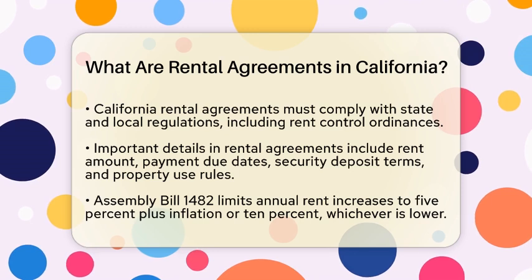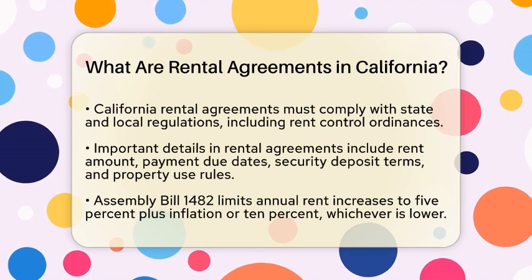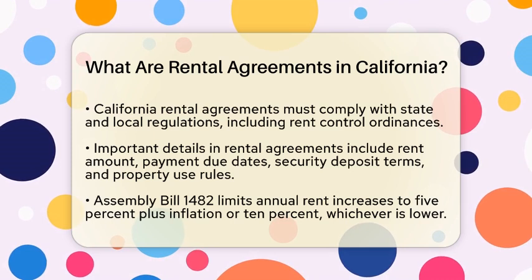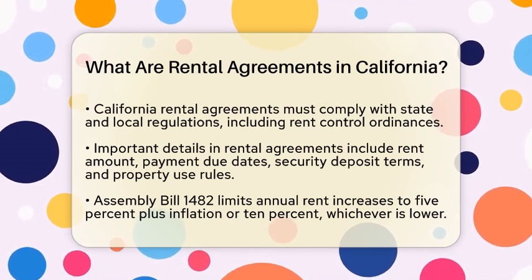California law requires rental agreements to comply with state and local regulations. This includes rent control ordinances where applicable. Agreements must include important details such as the rent amount, payment due dates, security deposit terms, and rules regarding property use.